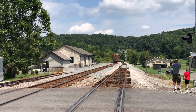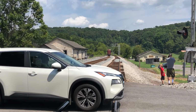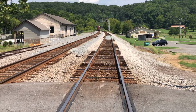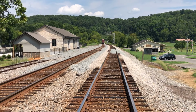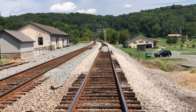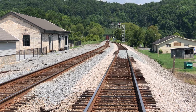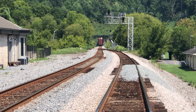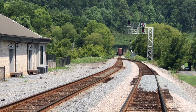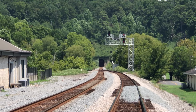Let's see if we can catch him going in the tunnel. Be careful now. Going in the tunnel now, the end of it. Come here. See it?